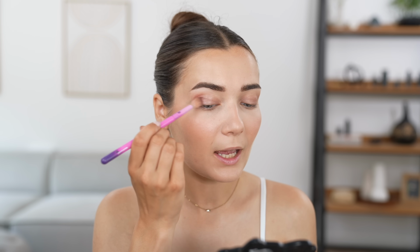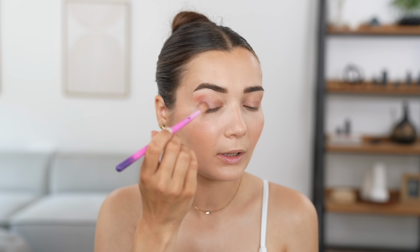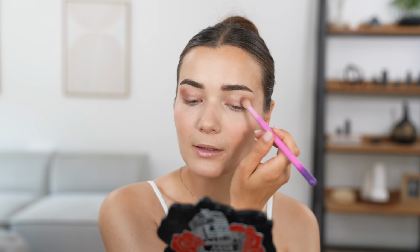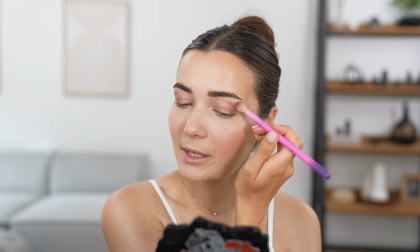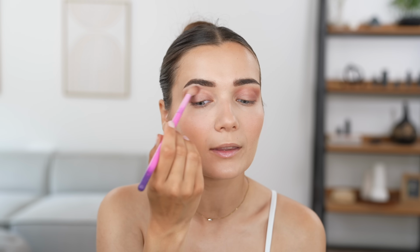So taking that purple shade, I'm kind of gonna buff it into the outer corner and sort of blend it into that gray brown shade. Again, this shade is very pearlescent. I would have liked to have seen more matte shades in this palette, but you know, it's something a bit different. I'm also gonna drag that purple shade sort of into the inner corner, but not on the actual lid, and more so in the socket.